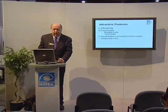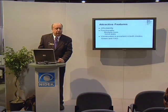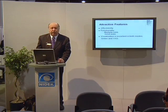So some more of the attractive features: when you put two systems together, you save money. And where do you save the money? You save money in this table, and you don't have to have two separate systems for extra space. And you save money because you don't need to buy a separate slit lamp. So those are all savings that fall to the bottom line, and doctors like to save money and still have the utilization.